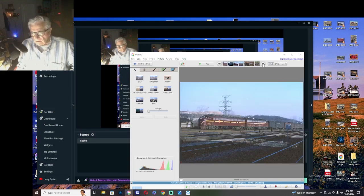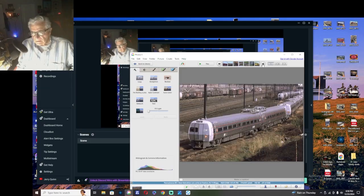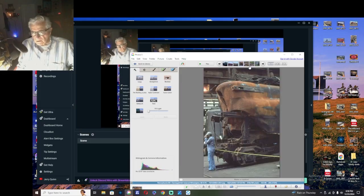Back to passenger trains and E-units. Whoops, I went too fast. Okay, this one has the damage from a wreck and is rusting out, and the photographer is looking the wrong way. Whatever he's shooting is more important than the GG1 behind him.